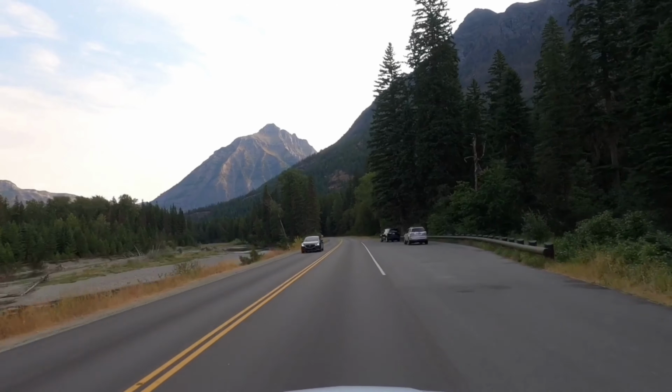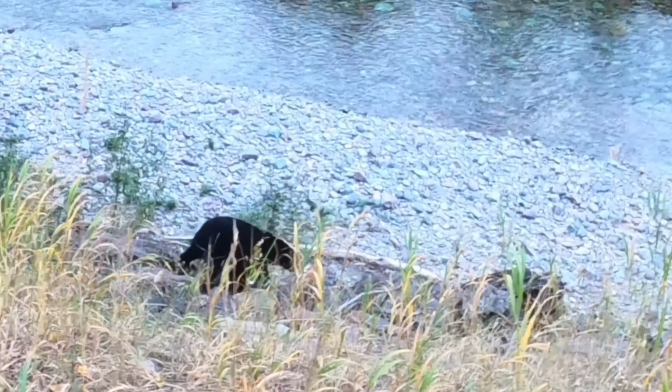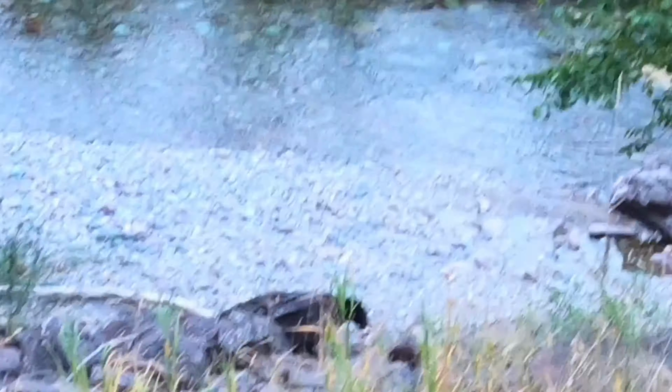A few minutes into our drive, we spotted a black bear close to the Lake McDonald area. Do carry a bear spray at all times while at the park.